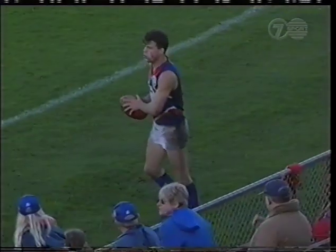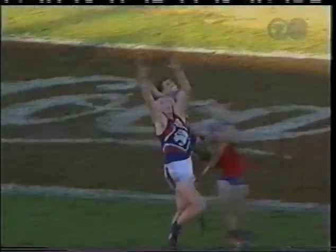Just by a centimetre. I'll tell you what, if Brisbane are looking at a player, they could do a lot worse than look at Johnny Barker in that top 8. Well, he's got a bit of size, and he can take a mark.